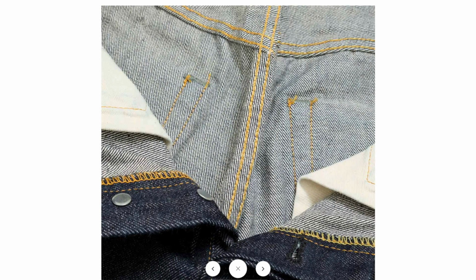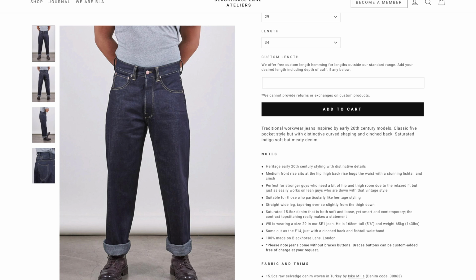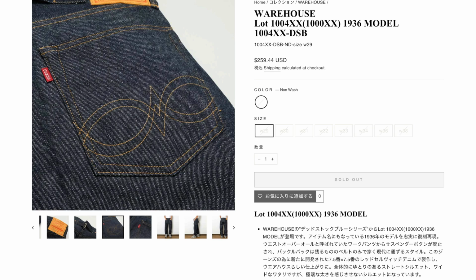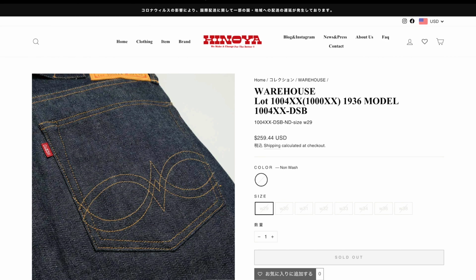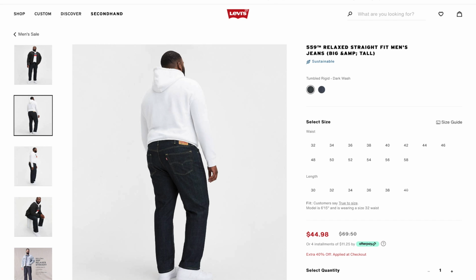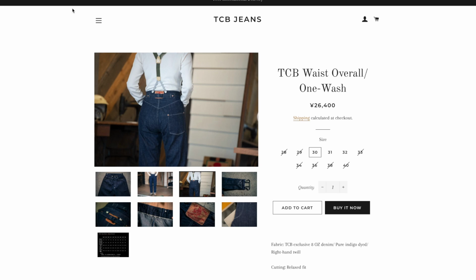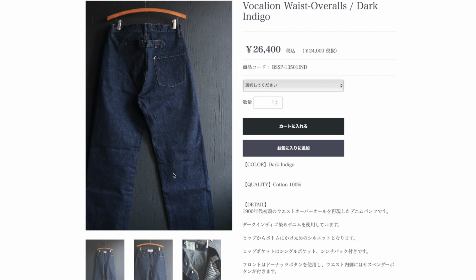And yeah, now maybe you have a new fascination and interest in these and you can check some of them out. These are good places to buy. Hinoya, or TCB directly. You could buy Levi's Vintage Clothing. But yeah, there's all kinds of people that carry this kind of stuff. James Dant, Purveyors, all these people. And yeah, so enjoy. I'm going to keep wearing mine.